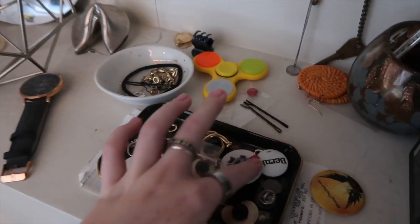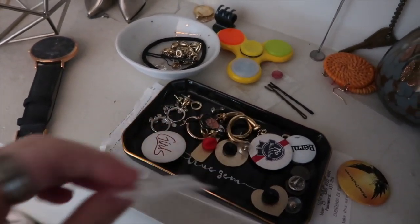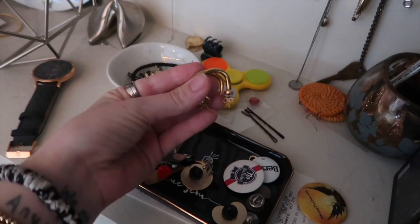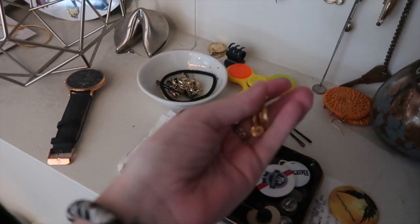I do not wear dangly earrings like ever, so this is sort of a challenge for me. I think we're just gonna have to go with, this is probably the best that we've got, and it's gold, so it sort of suggests what her outfit had going on.